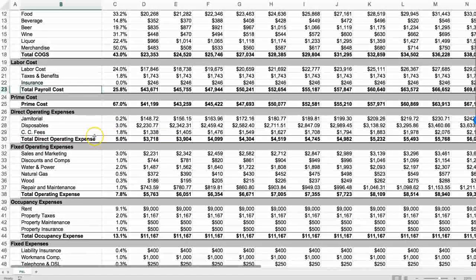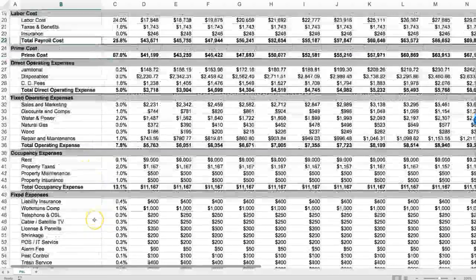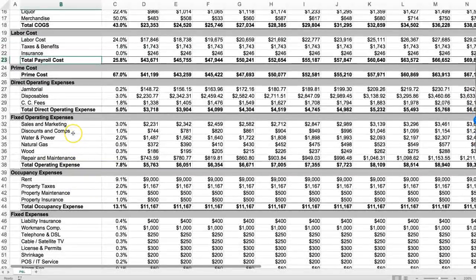So that's going to be total cost of goods sold plus total labor is going to give you prime cost. Then we move into the other two categories, which are both your fixed expenses. One of them is a truly fixed expense. One of them is a semi-fixed expense.